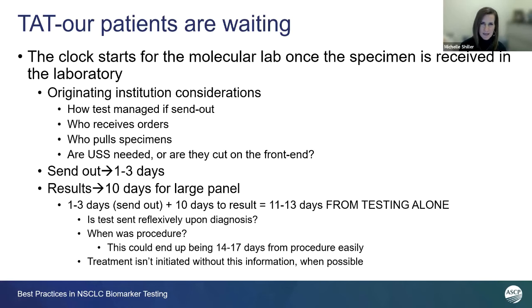So the recommendation in the CAP ASCP ASCO AMP guidelines of 2018 was to try to have send outs completed within 3 days of the time it's requested by the provider. And again, the result we're held to in the molecular lab is a 10-day turnaround time. That's 10 calendar days for large panels.